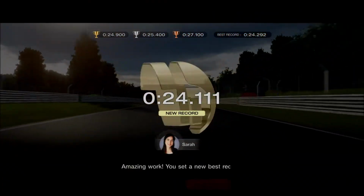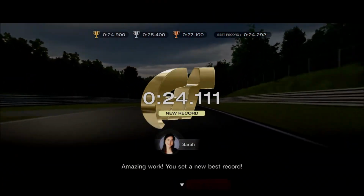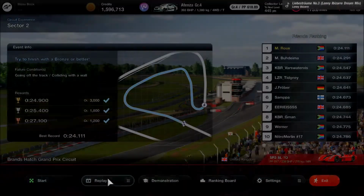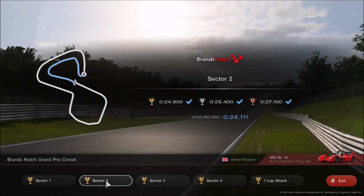And there we go. I gained almost 1.5 seconds from my first attempt to this current one. I'm a happy chappy, I'm on top, so what more do I want? Let's head over to Sector 3, and please bring your inspiration juice.